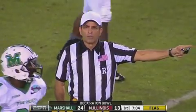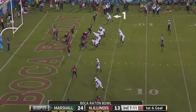Illegal formation, too many men in the backfield on the offense. 5-yard penalty, first down.